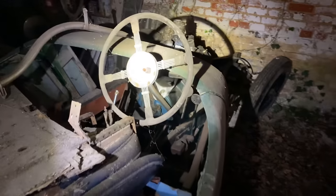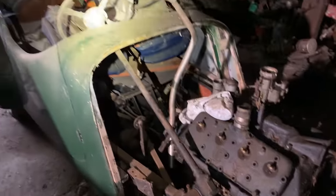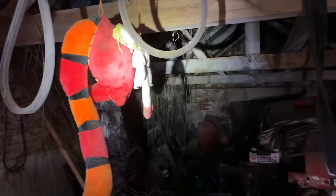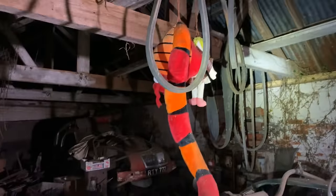Guys, I have got absolutely no idea what this car is. But it has got a V8 in it. Wow. That is a proper Grease Lightning car. Huge snake and that doll hung by the neck. That's a little bit creepy. Ooh, I don't think I like that. See that? That doll hung by the neck.